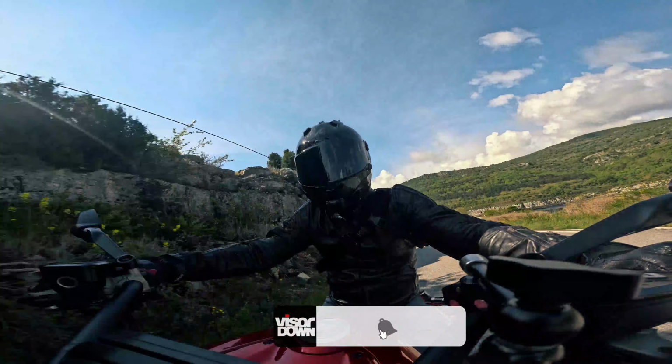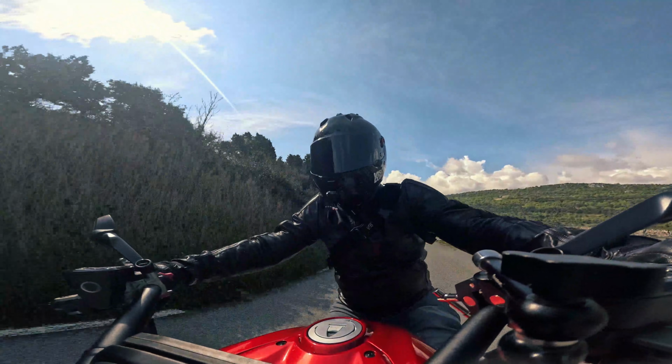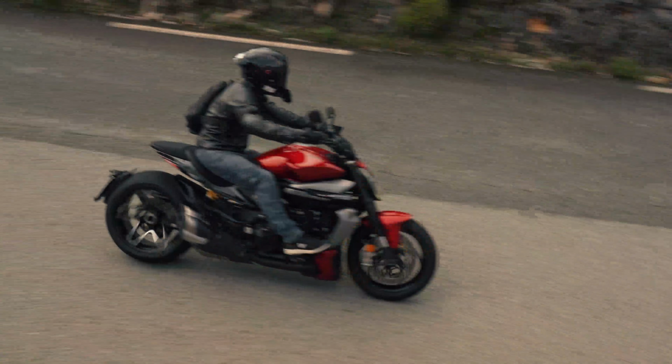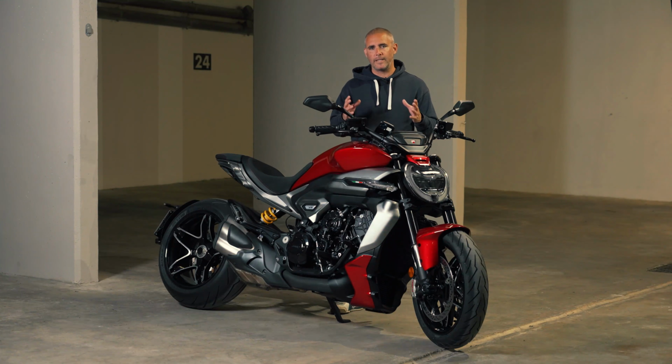After all that time, compared to the previous XDiavel, because that's what I'm benchmarking this against, because it's the latest generation of that, the biggest change that you notice really is that V4 engine. It's changed the character of it, it's changed how aggressive the engine is, and it's changed the rideability and the performance of the bike massively. It is a much more potent motor. It doesn't have that booming V-twin quality that the old 1260 motor had, which I really did enjoy.